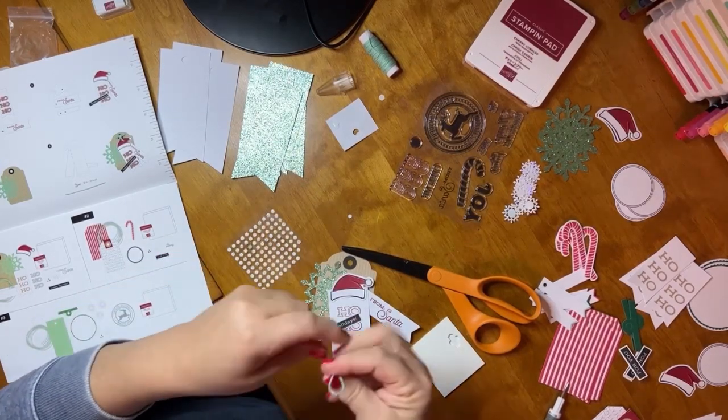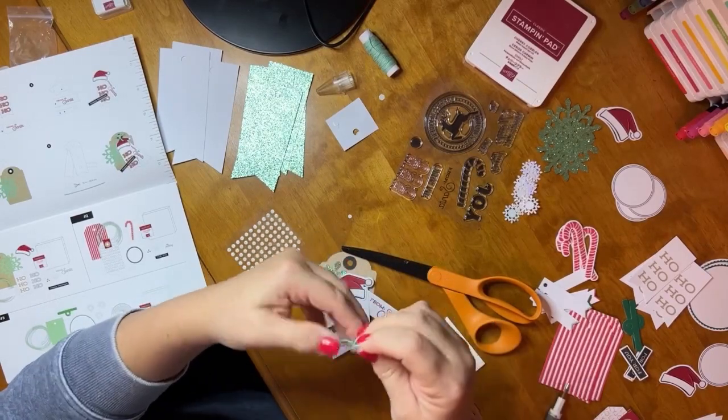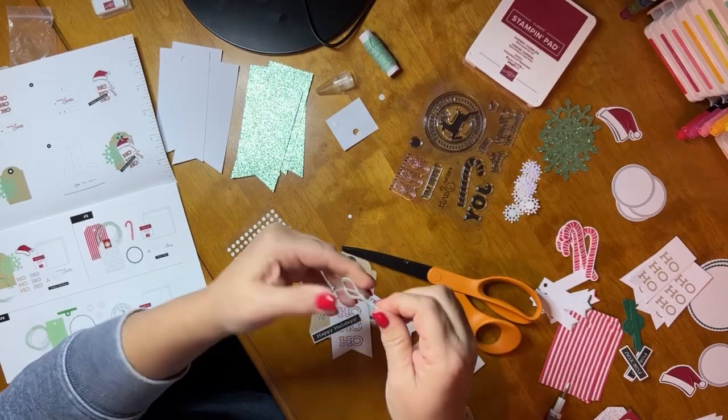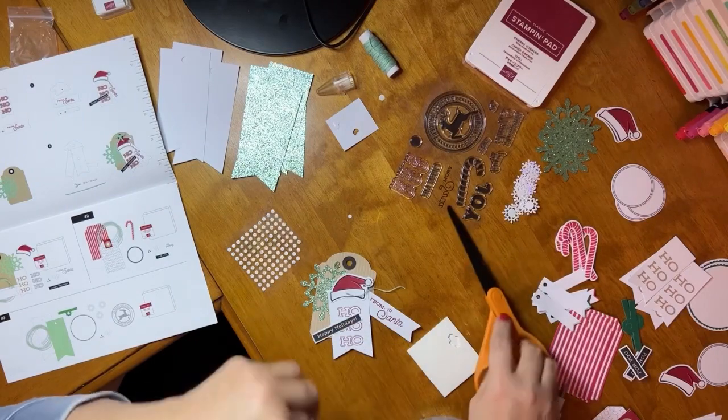Just try this. I always forget to get into the screenshot. I am so bad about that. Okay, how about that? I like it. We'll go on there.